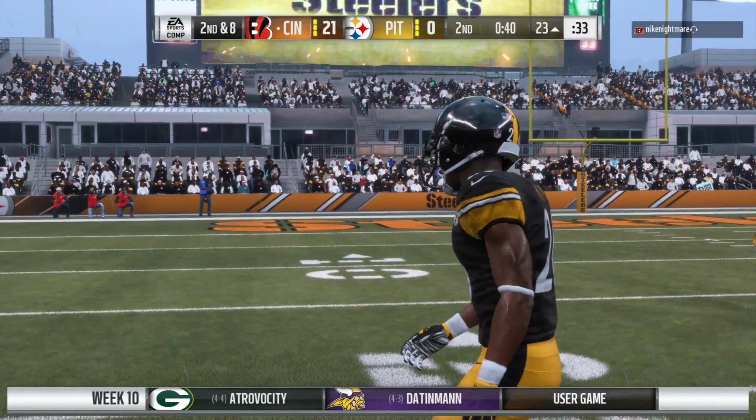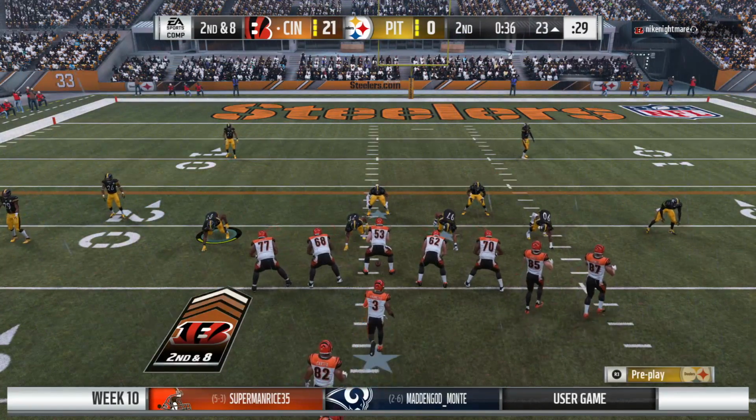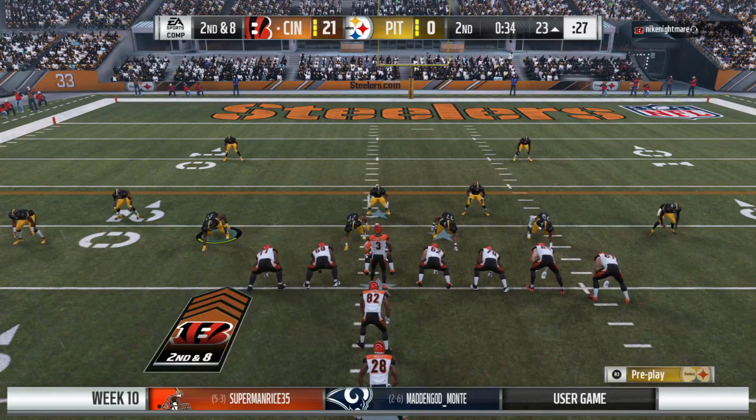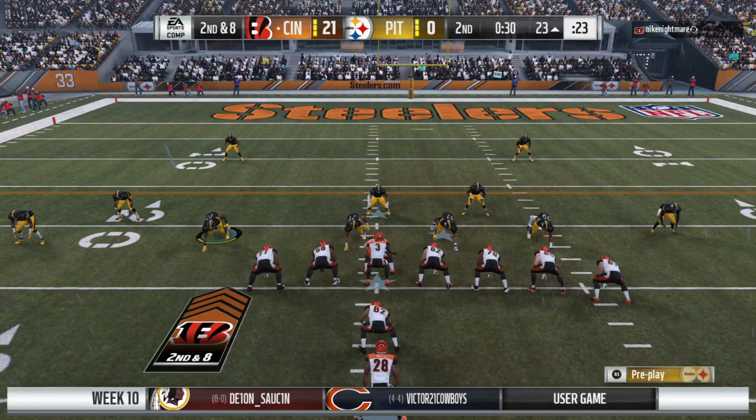Well, he was looking for some running room, and there wasn't a whole lot of it there on that play. I think he was lucky to get a couple of yards out of it, because those defenders were rallying to the football pretty quickly. Now let's go! 319! 319!